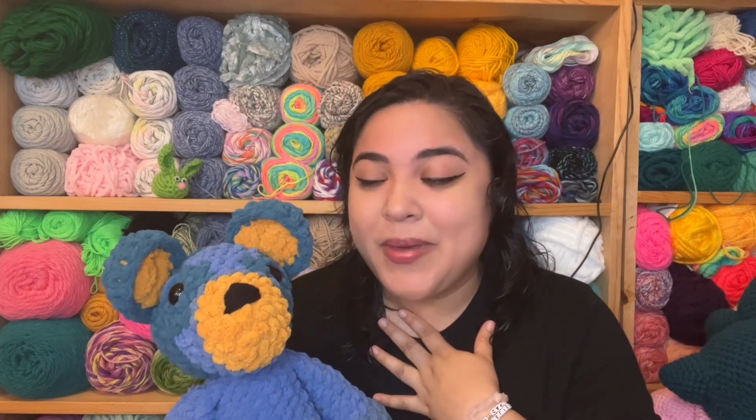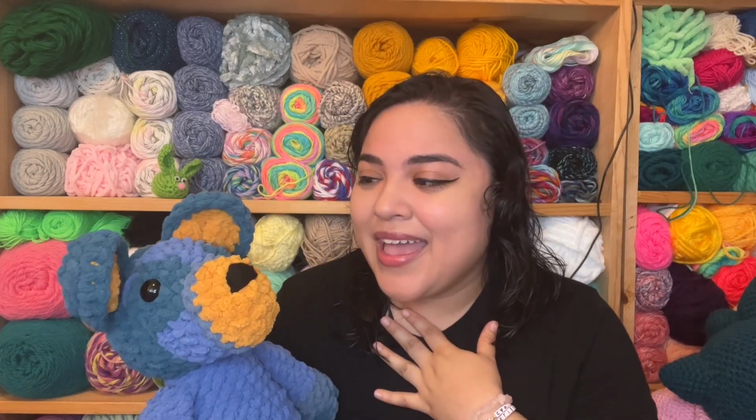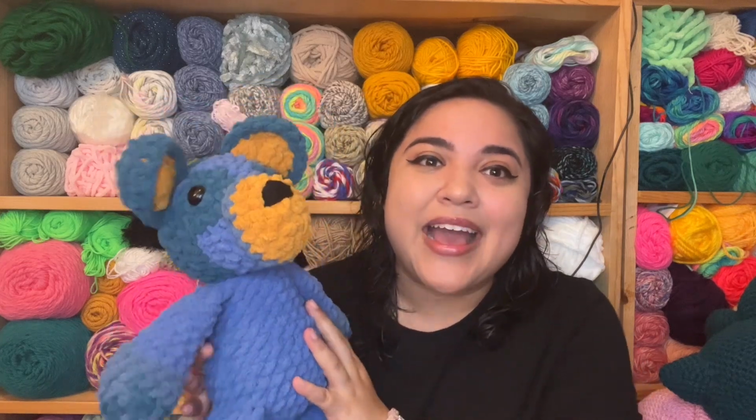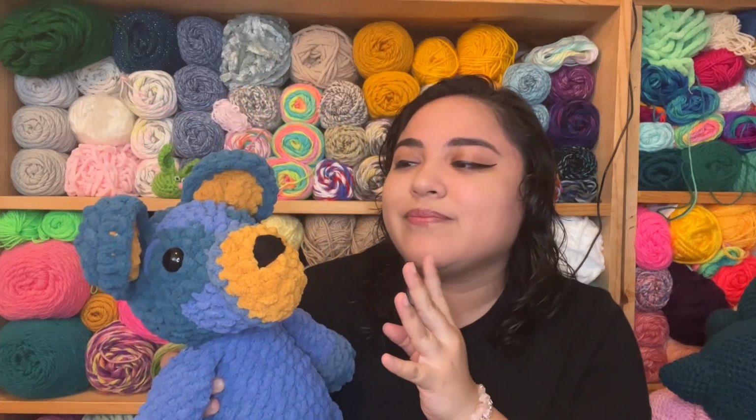I did mess up, because I wish I had 3 very different shades of blue. Unfortunately, the shades of blue that I had were 3 different ones, but slightly different. And I don't know why I didn't realize that until I actually put everything together.